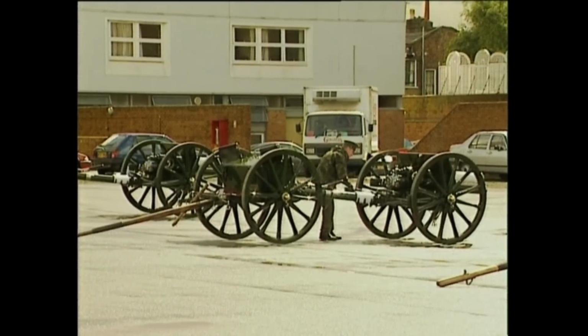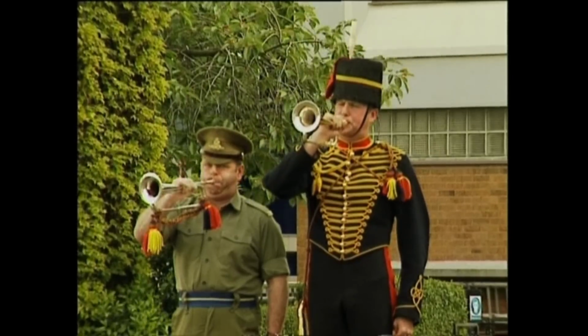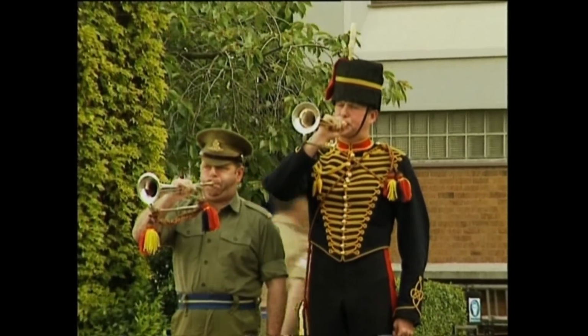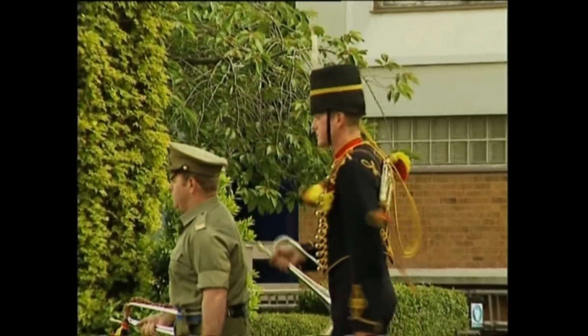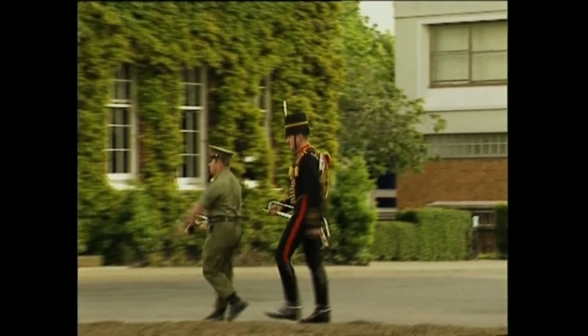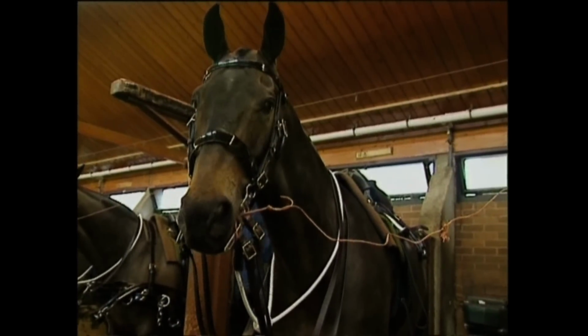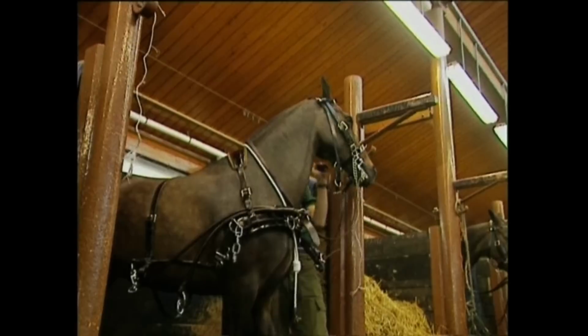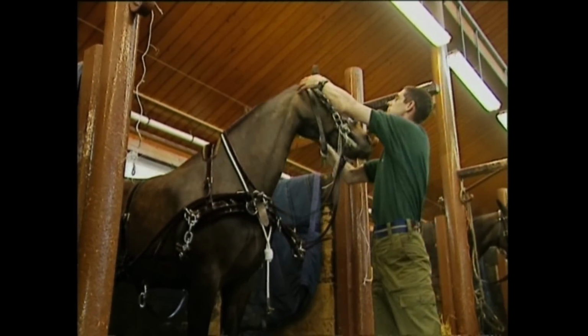The gun and limber is pulled by 3 pairs of horses, called the lines horses. They're between 15-2 and 16-2 hands high, and are placed in 3 categories: lead, center, and wheel horses. The front pair are the leaders. They're taller, more bold, athletic horses, which act as the accelerator.